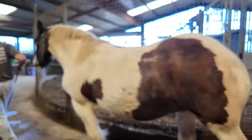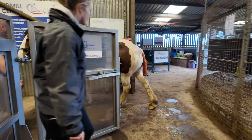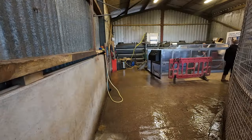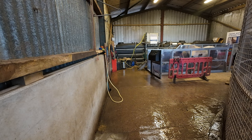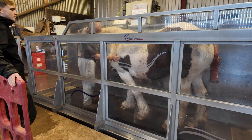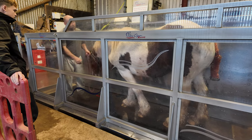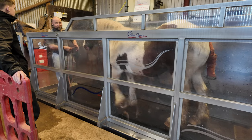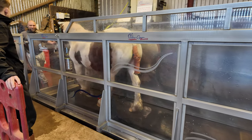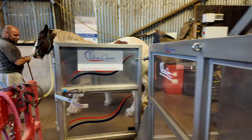So we'll just walk her through it a few times just so she gets happy being inside there, and then we can shut the doors. I don't think she'll care. I think you could literally fill it to the top. Yeah. Oh, bless her.